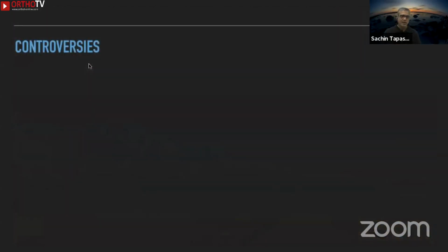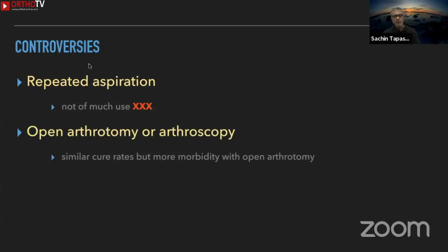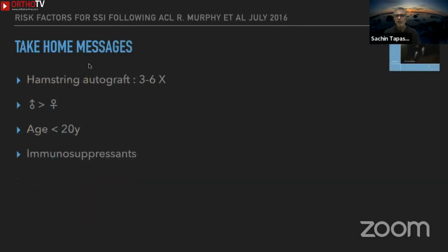with his result. The controversies that we all sort of get to talk about is, should we aspirate repeatedly? I think there is no role of doing repeated aspirations. If you aspirate once, you find you should go and wash it out. There's no point in keeping on aspirating and covering up with antibiotics. Open arthrotomy or arthroscopy, similar cure rates, but obviously the morbidity is more with an open arthrotomy. Suction irrigation is an absolute no-no because it sort of establishes a fluid highway where you're putting in and circulating bad fluid, which really does not work too well.